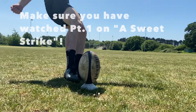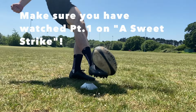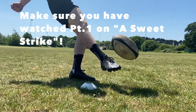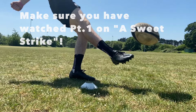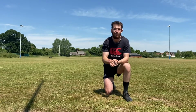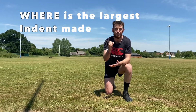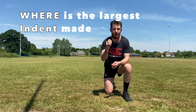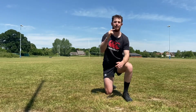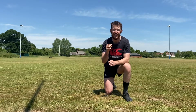So now we can quantify what a sweet strike actually is, where an indent into the ball's surface causes the ball to move itself away in the opposite direction to the object disturbing it, hopefully towards the post. This now poses the question of where on the ball's surface the largest indent and therefore the sweetest strike is made. And linking it back to the stage of the process we're currently working on, which style of kicking tee you should pick.